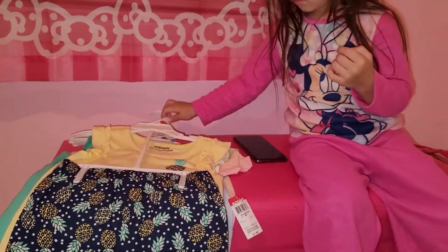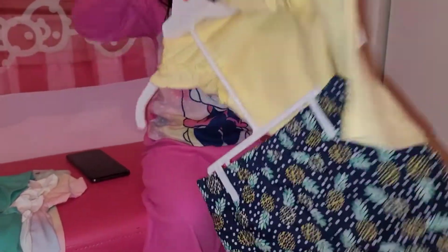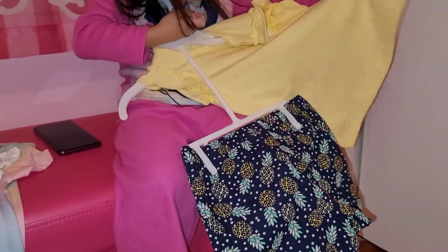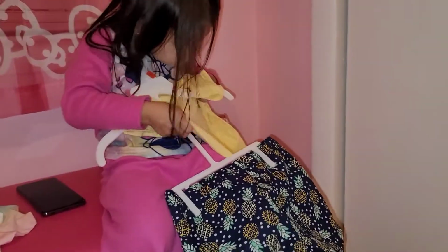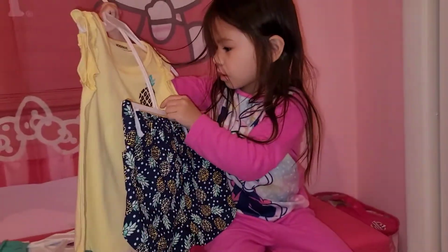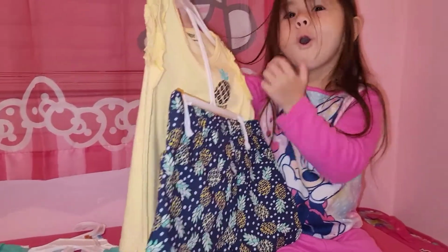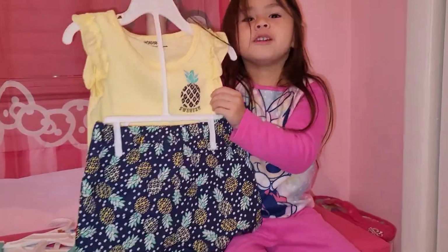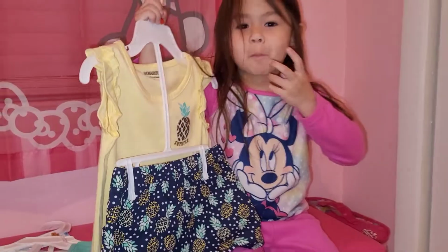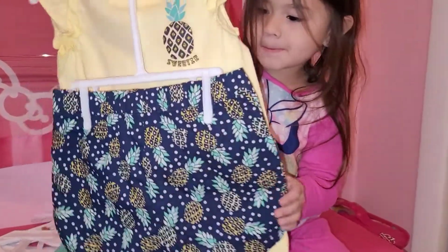What do we have? Whoa, that is super cute. Let me show you. Look, guys, what we have. Just hold it up, they can see it. Look what we got, guys. We have apple, pineapple. That is so good, Mommy. Yeah, tastes so good. Oh, wow. Next, what do we have?